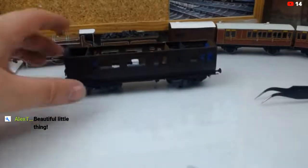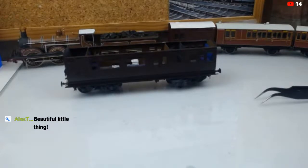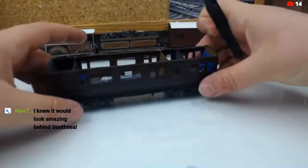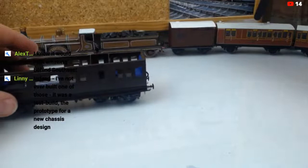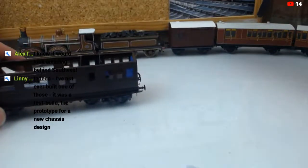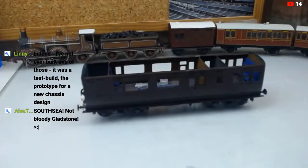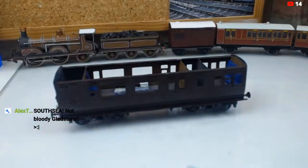But yes, as James pointed out, hydration is important. And you'll all notice that this brass kit won't freely roll itself along. These carriages won't freely roll along. But that will, because Linny's kits are so free rolling, it's incredible. And it would look amazing behind Southsea, and it really does, doesn't it? It's fantastic. I've got to get another one built.